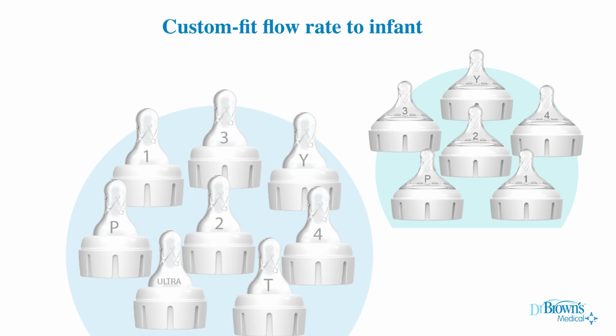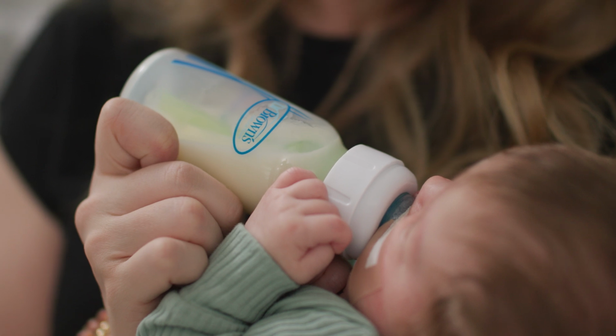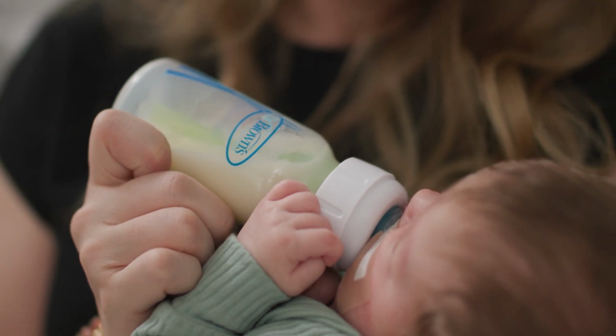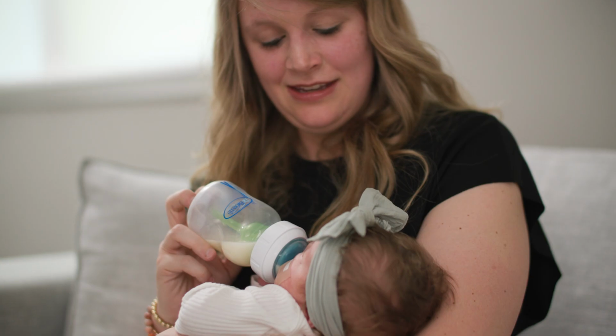Another great quality of the specialty feeding system is that there are several nipple flow rates that can be chosen to match the baby's skill level. This can make feeding safer and more tailored to each individual baby. The Dr. Brown Zero Resistance specialty feeding system can really be used through the continuum of feeding all through the baby's time when they're bottle feeding.